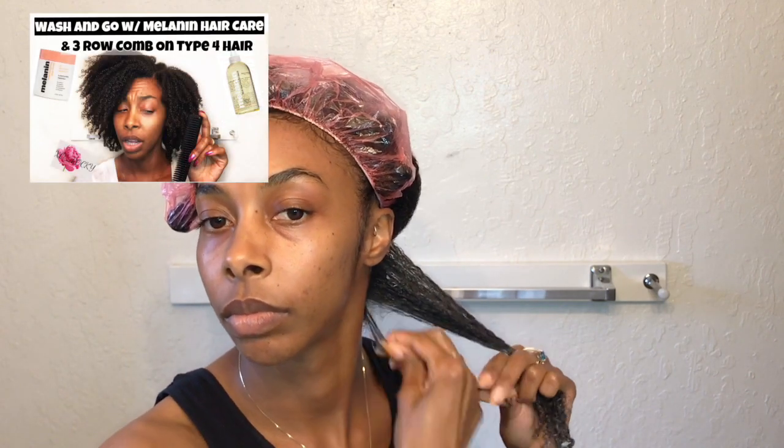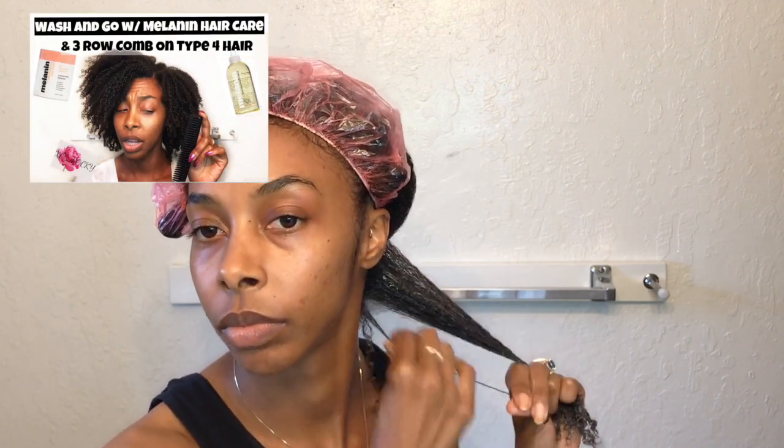I am doing the shingling method because it gives my hair the best definition, especially when you are using heavier products. You may remember from my wash and go with melanin hair care that I said I wish I would have shingled because I know my hair would have turned out 10 times better than it did. So if you've seen that video, you know what I'm talking about. And if you haven't seen that video, make sure you check it out.